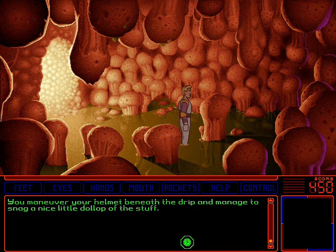You maneuver your helmet beneath the drip and manage to snag a nice little dollop of the stuff.